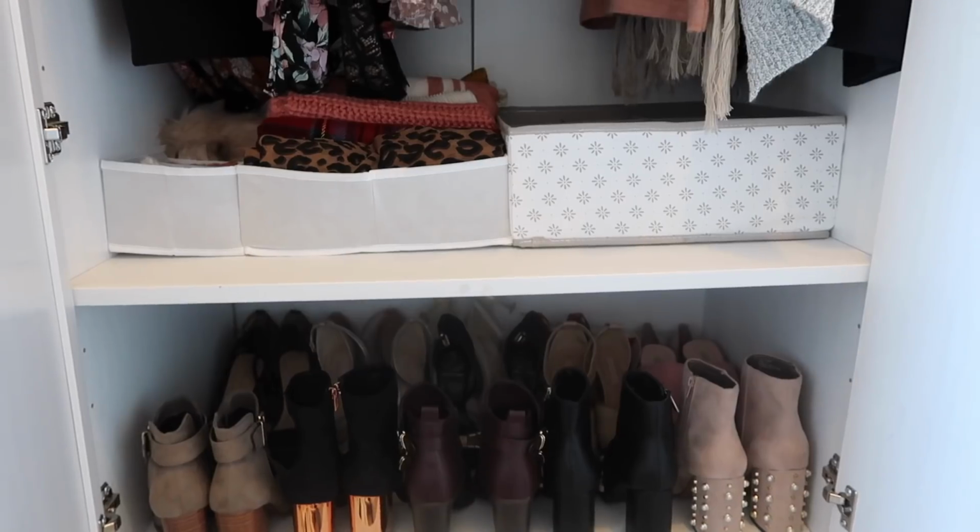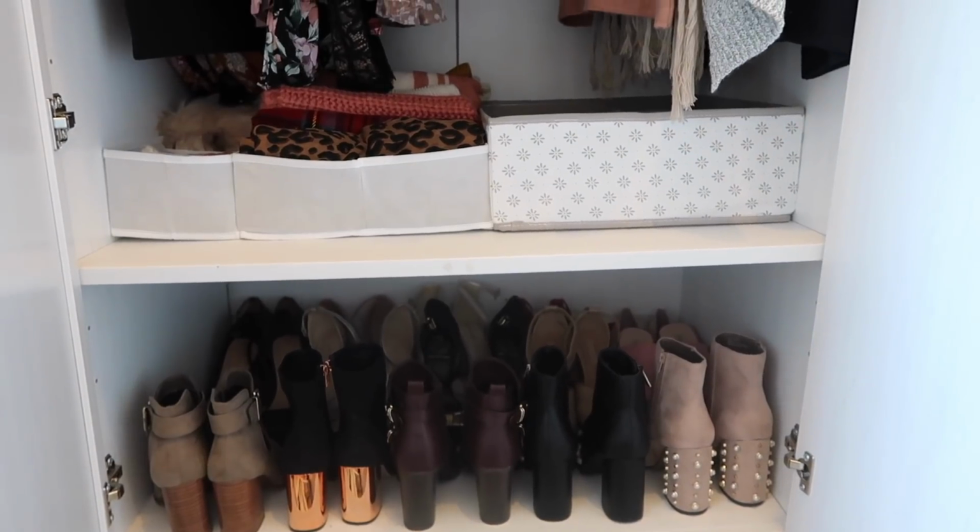So I use these under the bed in the wardrobe, and I'm going to get some more to actually put in drawers as well. And finally, 10 is cable tidies.